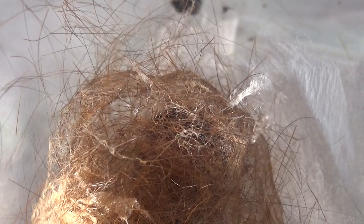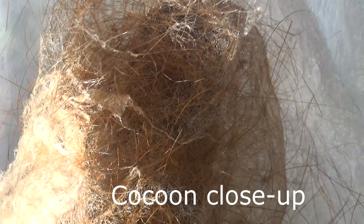It spent a few hours spinning, until finally it covered itself with a mixture of hairs and silk. Check out the close-up of the cocoon. They are very hairy. They incorporate their own body hair into the silk for extra protection. And now the waiting game begins.